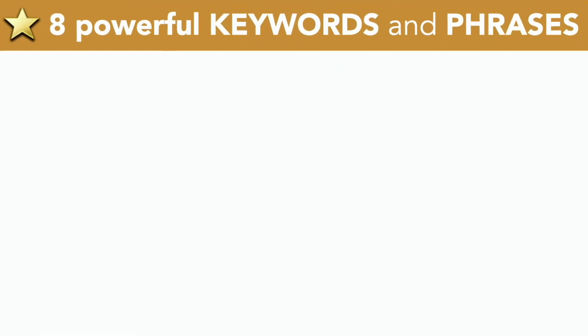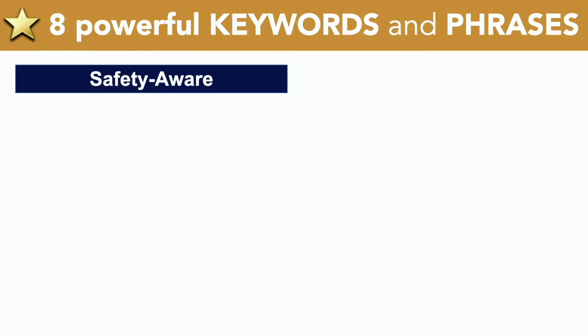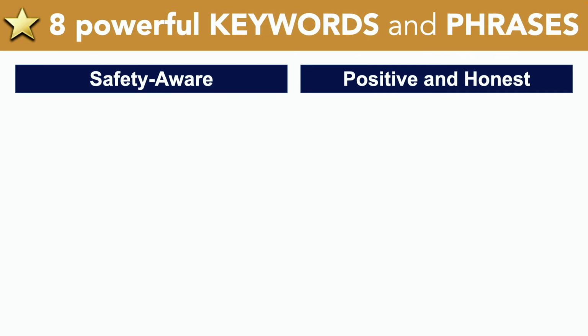Now, here are those 8 powerful keywords and phrases to include throughout your CV. The first keyword is safety aware. Safety is the top priority for all cabin crew members, so you must demonstrate throughout your CV that you are a safety critical person. Positive and honest. Employers want to know that they will employ someone who is trustworthy, friendly, and who will always adapt to changes and challenges positively whilst delivering a first-class service.